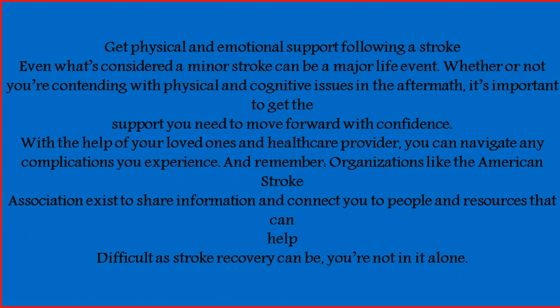Get physical and emotional support following a stroke. Even what's considered a minor stroke can be a major life event. Whether or not you're contending with physical and cognitive issues in the aftermath, it's important to get the support you need to move forward with confidence. With the help of your loved ones and healthcare provider, you can navigate any complications you experience. And remember, organizations like the American Stroke Association exist to share information and connect you to people and resources that can help. Difficult as stroke recovery can be, you're not in it alone.